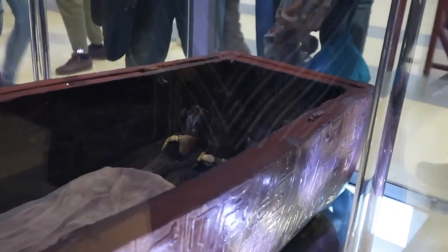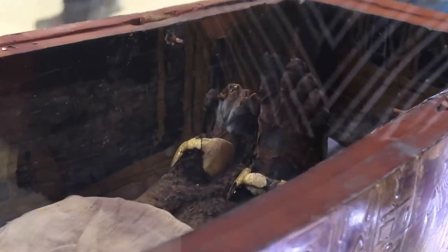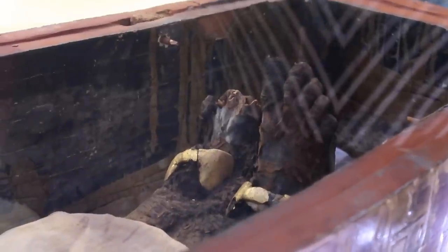The detail on this mummy that's so old. They even unwrapped her feet. Poor left foot got damaged.